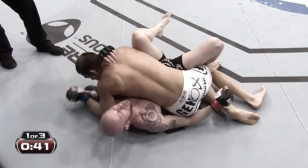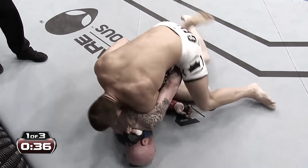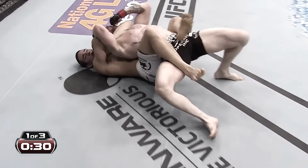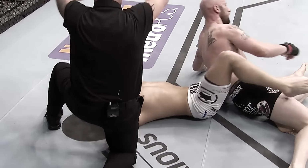He's going to step over. Okay, much better now. Good job. In trying to go after that hand, he gave up an opening for the, look at this. Beautiful job taking the back. Very nicely done. Bubba is in all sorts of trouble. Wow. Right under the chin. Trying to finish it. That's all over.